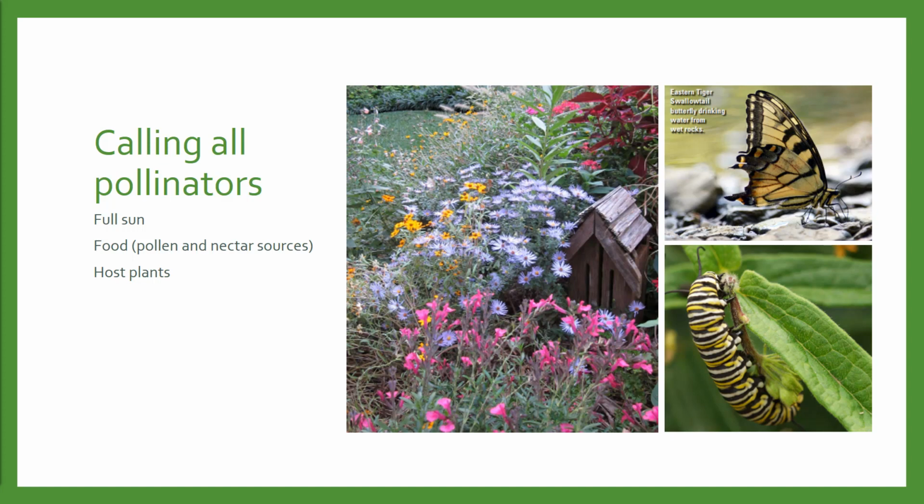So if there are certain butterfly species or other insects that you're looking to promote, take a peek and Google what they require for their host plants. For example, the regal fritillary is a wonderful native butterfly that needs violets as a host plant. So if that is something you're trying to encourage in your garden, make sure that you have violets in your garden.